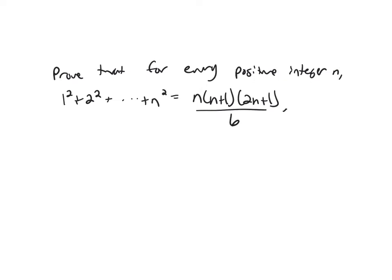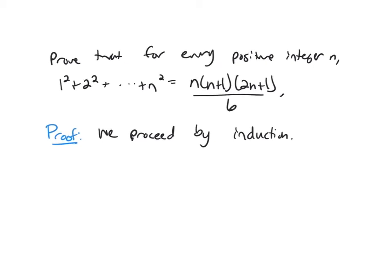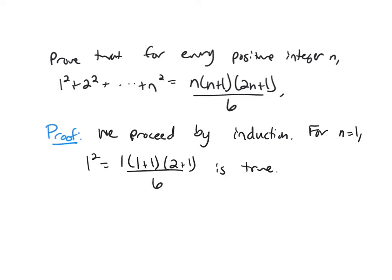And in our last video, we wrote the outline for this proof, so now we're going to write the formal proof. We proceed by induction. We'll say for n equals 1, 1 squared equals 1 times (1 plus 1) times (2 plus 1) over 6 is true.